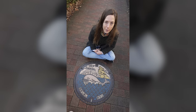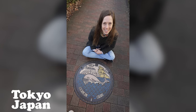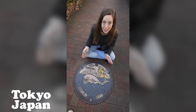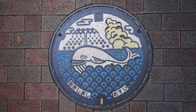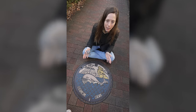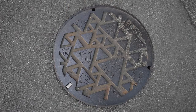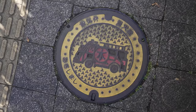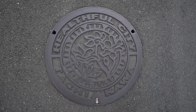Today, we're gonna play around with some Japanese culture. I don't really know if you would consider it Japanese culture, but manhole covers are special here. And I'm sure maybe other countries have cool ones, but Japan, it's right beneath your feet, and you always want to check out the one that you're passing to see if it has a cool message, or a cool picture, or if it talks about the area in specific.